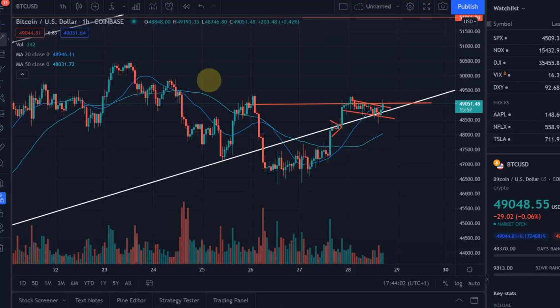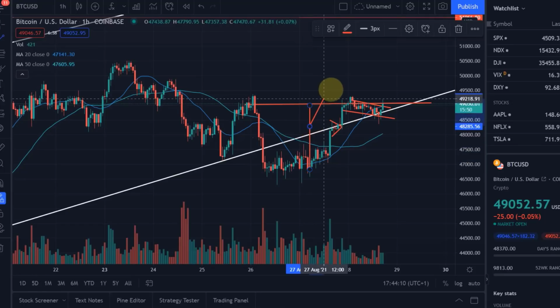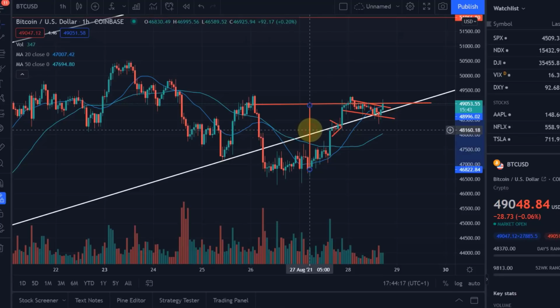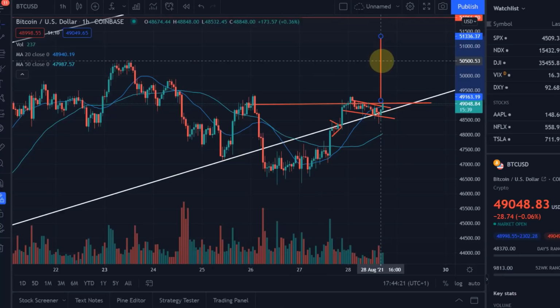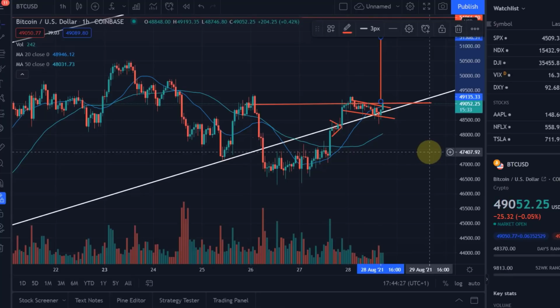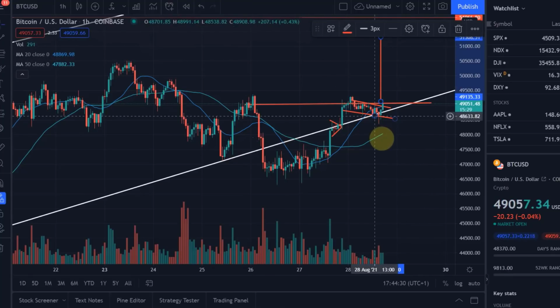So what we can do, we can take the lowest point of that cup, take the length up to the resistance level, we move it over, and then we see where we get. That would be the main target if we break out. It is not guaranteed to happen, guys. That would take us to 51k. I think if we manage to do that, that'd be really good for Cardano. It could potentially move us further up above the $3.